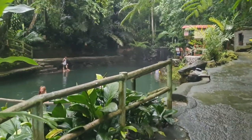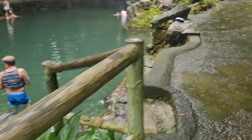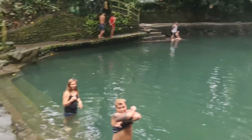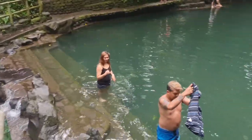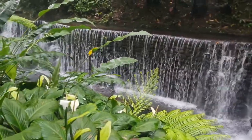So we're here. So that's our cottage. And ito parang may cascading falls style. And on that side would be the bigger pool. So let's go and check it out. Dahan-dahan lang kasi medyo slippery. Oh, it looks so nice. Oh my god, looks so nice. Really, really nice.